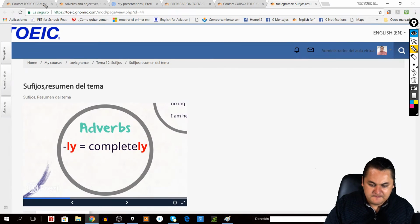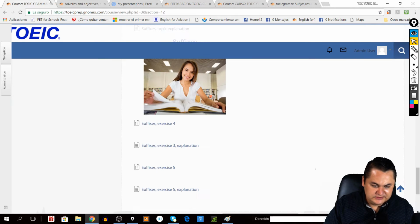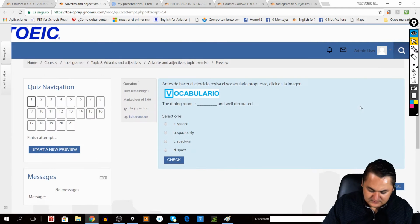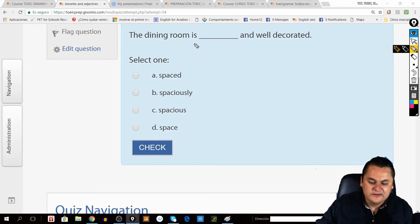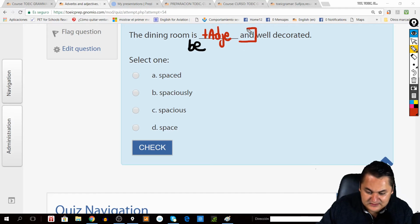This will be a good one. I'm going to take you and we're going to answer these exercises. Here's the first one. I'm going to zoom this in. We have this first one. It says the dining room is, so we can say this is the verb to be. According to the rule I just explained, here I need an adjective. And I know it is an adjective because then we have the word and. Well decorated is another adjective.